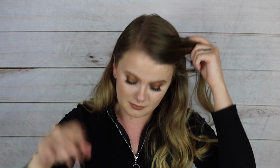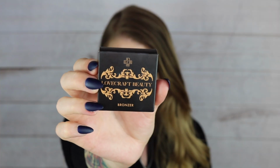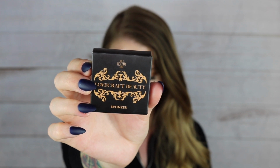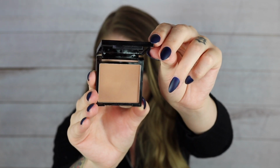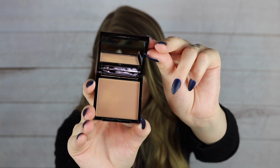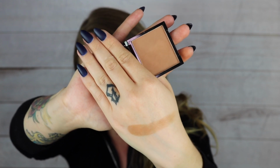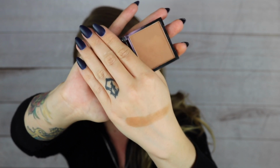So that was the first one. The second product in the bag is the Lovecraft Beauty Bronzer in Cymbeline. Here is what the compact itself looks like with the bronzer inside. You do get a tiny mirror. Honestly, the shade looks really good. I'm gonna swatch it out. It's completely matte, which I love. I do not like a glittery bronzer, as you guys know.